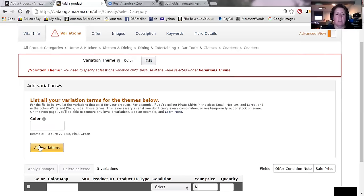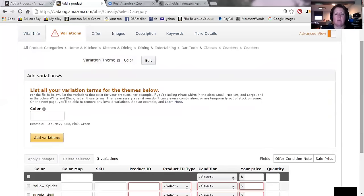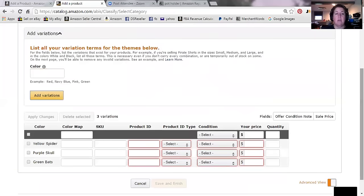You're going to tell it to add the variations, and they're going to give you a little grid on the bottom. Now, you'll notice the parent one doesn't even have its own line. It used to, and now they've changed it so that you're only putting the information in for all of the children listings. Okay, so I added the 3 colors that I had, and now it wants information on each of these. You're going to put the color map in, otherwise you're going to get an error where it's going to say, hey, you didn't put in a color map. Don't know why, it just does.